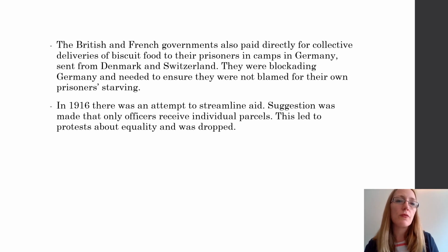Now, the British and French governments also paid directly for collective deliveries of biscuit food, so what we would think of as crackers, to their prisoner camps in Germany. And this food was sent through a massive aid organisation of producing biscuits in Bern by Swiss locals and in Denmark. And it was done in collaboration with the Red Crosses in those countries.